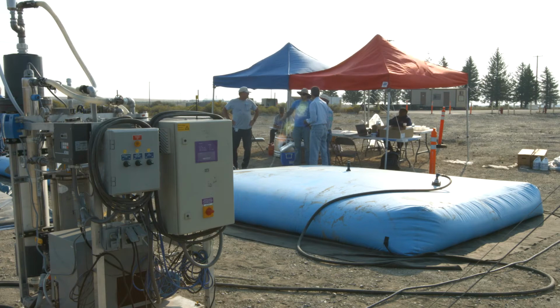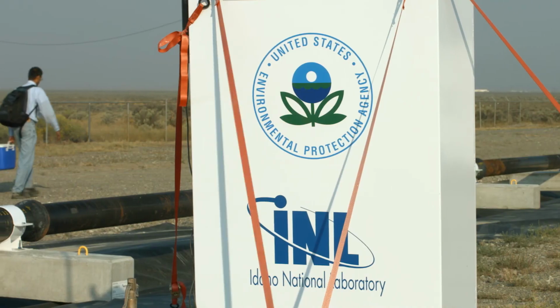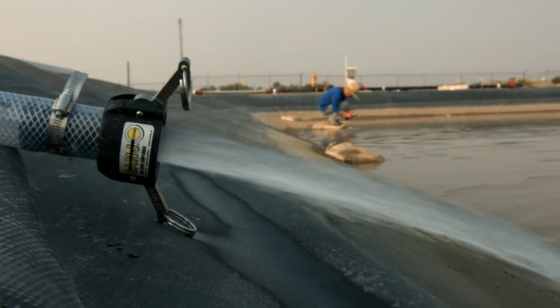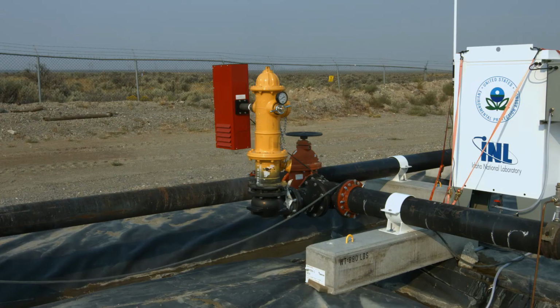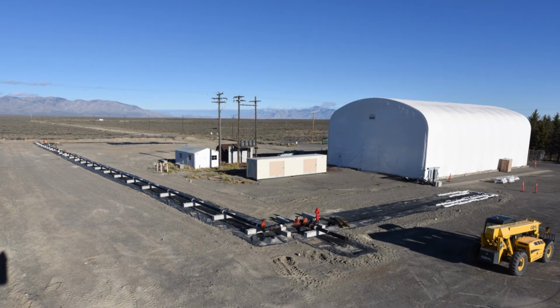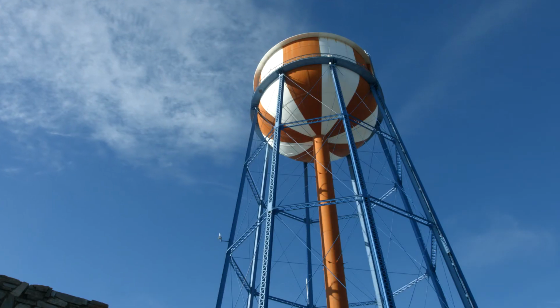EPA is opening up the testbed research capability to potential collaborators interested in water security research. The testbed is also available for research to support routine water system operations and to build long-term resilience for water infrastructure in distribution systems around the country.